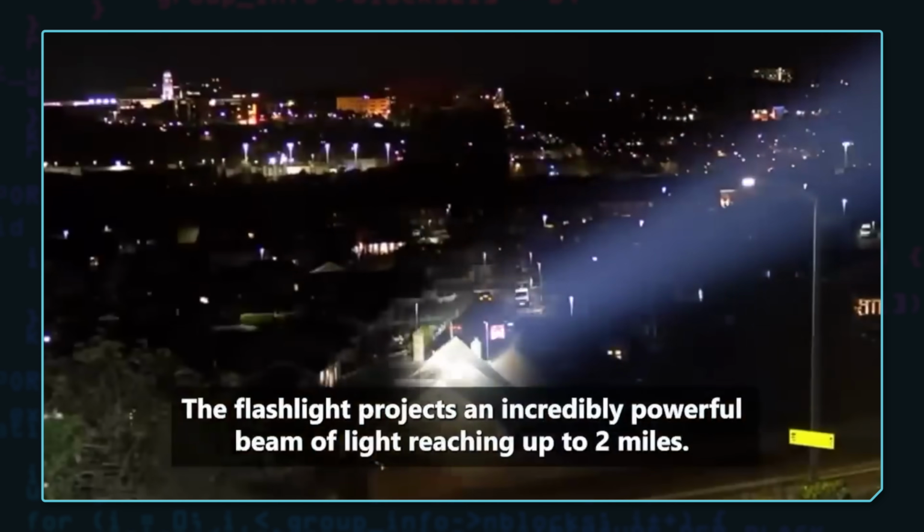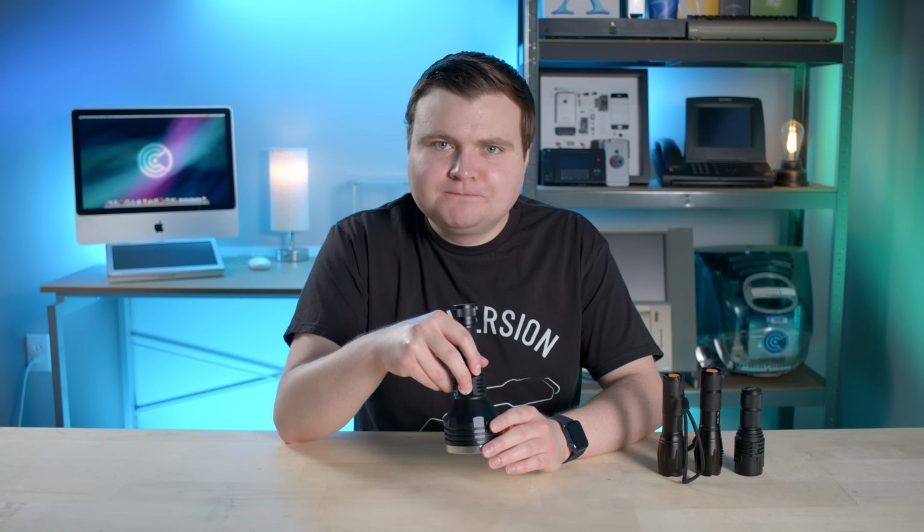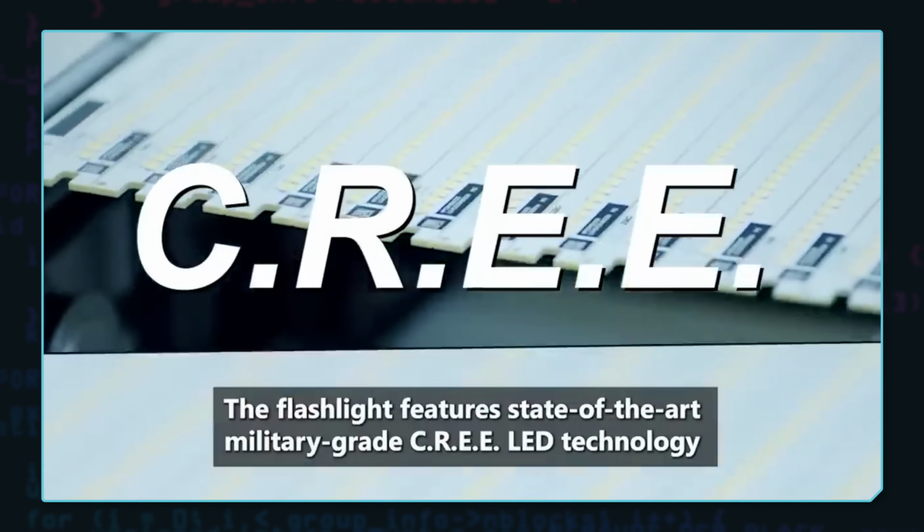And quick PSA before we continue. In the ad, you see multiple people shining lights at windows and buildings and stuff like that. Yeah, just don't do that. Common courtesy. Now, what's with the CREE claim?